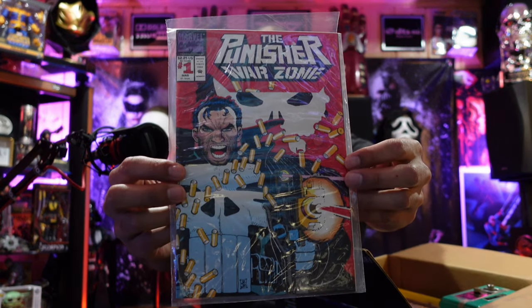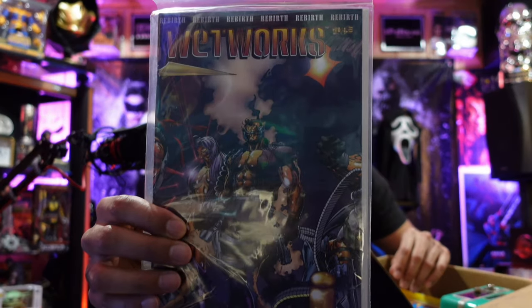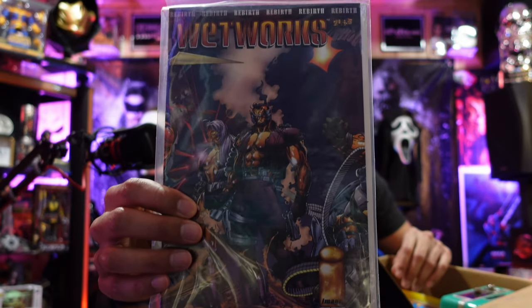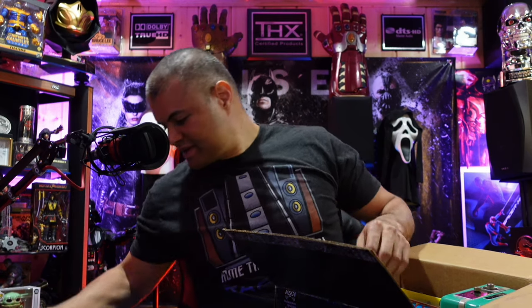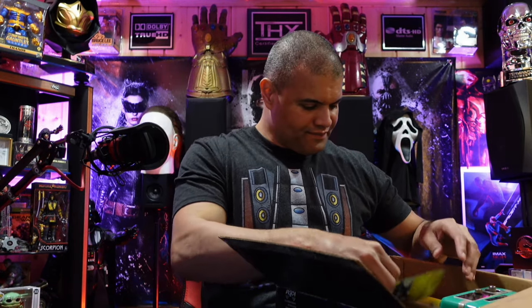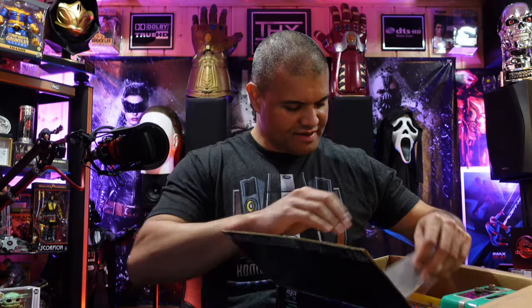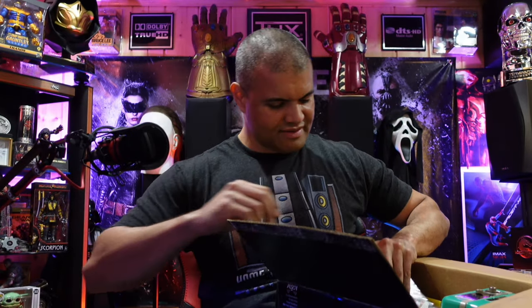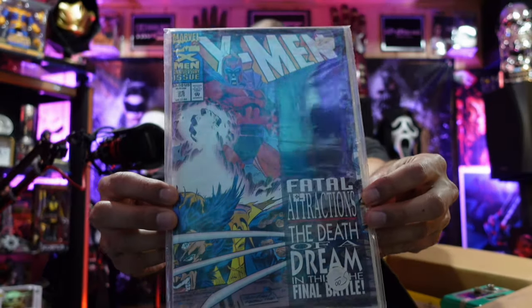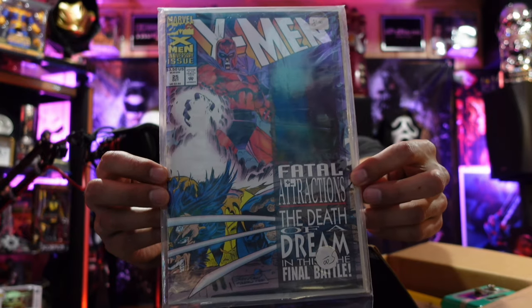The Punisher. Warzone number 1. Wetworks. Issue 1. Wetworks. Yeah, I'm not sure what that is. This is Silver Sable. Okay. Oh, this is a nice one. Of course. X-Men, number 25, the pulling of the adamantium from Wolverine's skeleton.